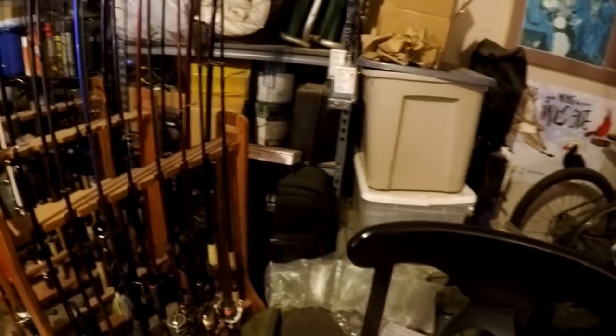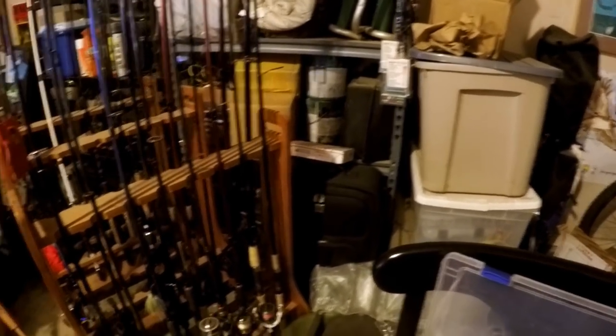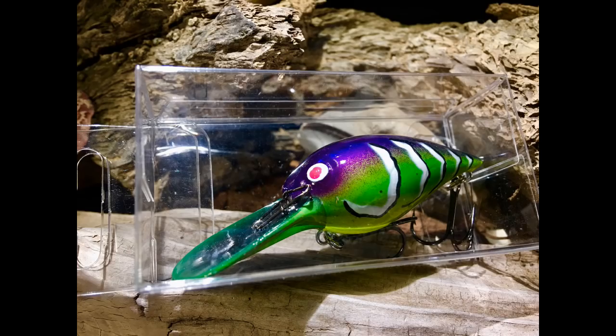I am going to give away a custom wiggle wart Hamilton Craw, my very own design. Check this bad boy out. Let's give this away.